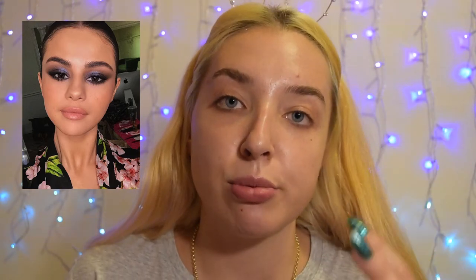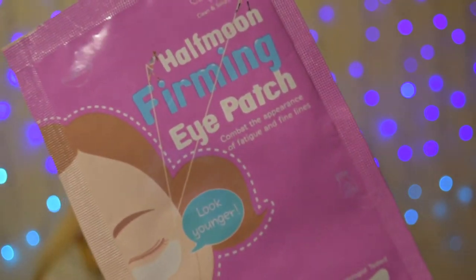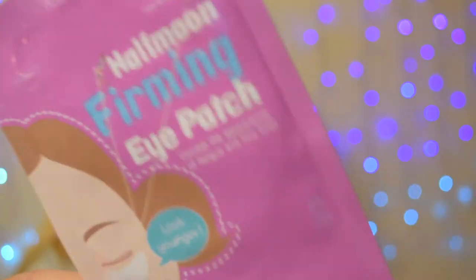I'm going to be doing a look inspired a little bit by Selena Gomez, where it's a nude lip and a very beautiful smoky eye. First things first, I'm going to put on these eye patches. They are half moon circles, and I'm going to put these on my eyes.